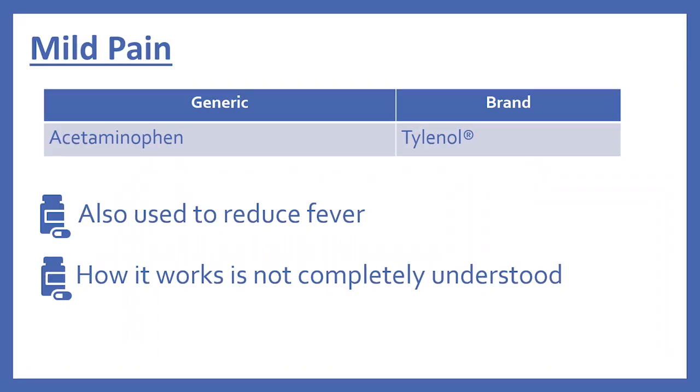So first we'll start with the medications for mild pain. In the top 200 we have acetaminophen, which is Tylenol. It's also used to reduce fever, and surprisingly how it works is not completely understood.